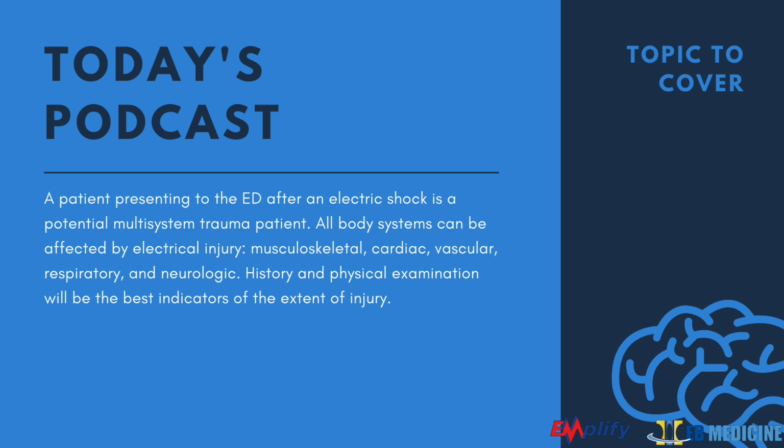Vascular injuries include coagulation necrosis as well as thrombosis. In addition, those with severe burns are at increased risk of DVT, especially in those who are immobilized. In at least one study, the incidence of DVT in hospitalized burn patients was as high as 23%. That's pretty high. Neurologic complaints are far more common as nerve tissue is highly conductive.